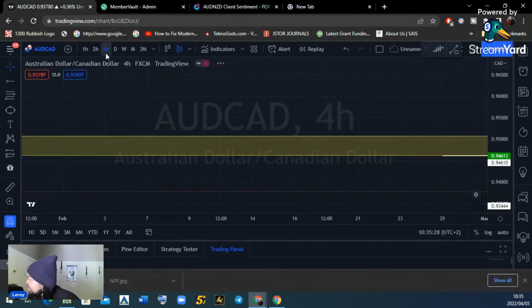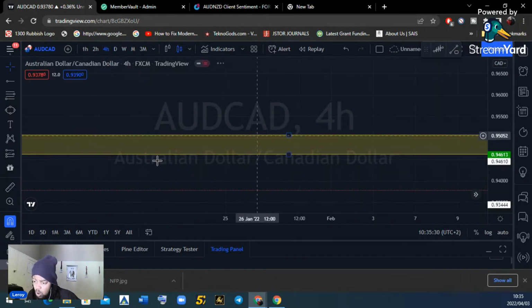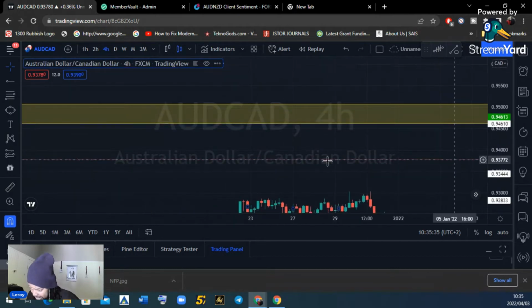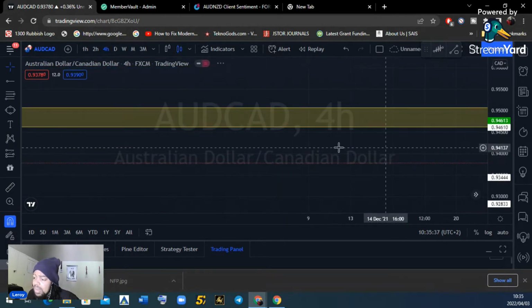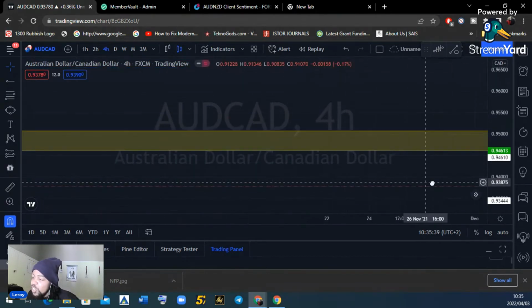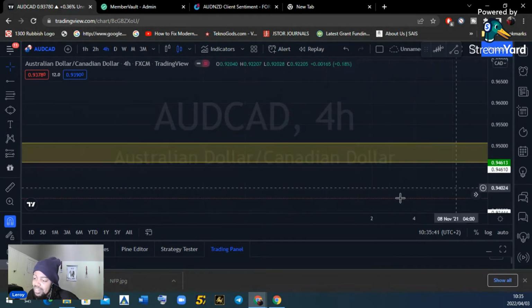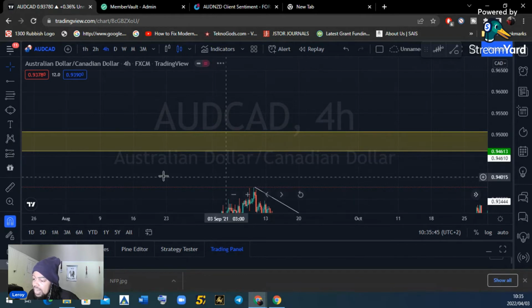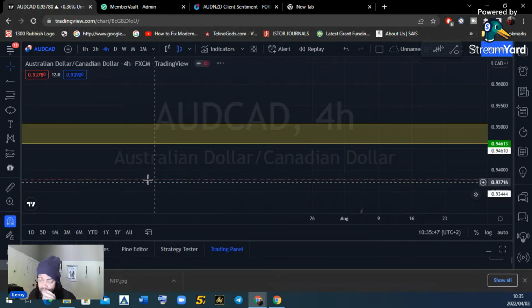So let's investigate them. There are traders who get so bored, they need to trade something. They can't sit and wait. Most of the money is made in waiting. Why? Because you're not losing money. Not losing money is so much better than actively trading, right? So I'm just quickly scrolling the H4.